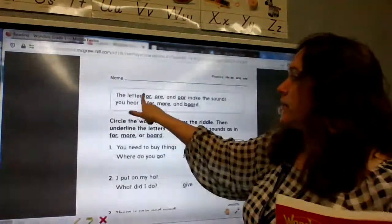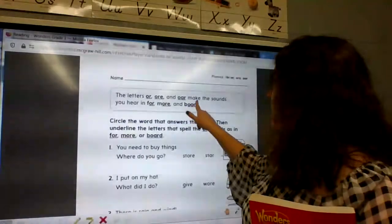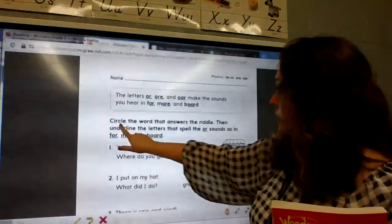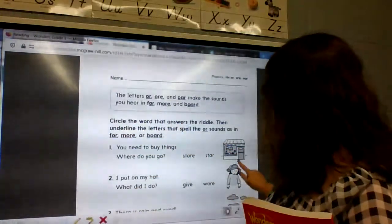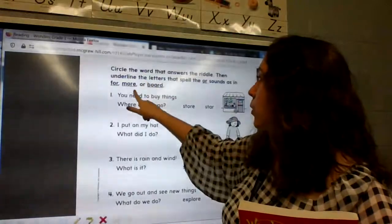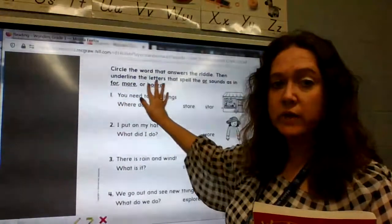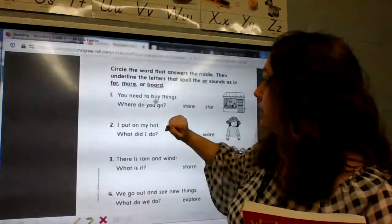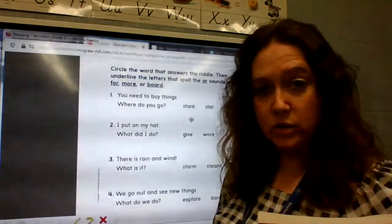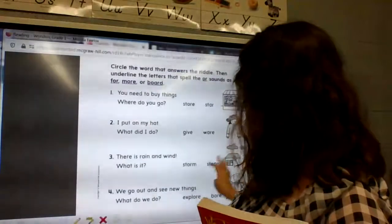All right, so the letters OR, O-R, O-R-E, and O-A-R, make the sounds you hear in for, more, and board. So we have riddles. You're going to circle the word that answers the riddle, then underline the letters that spell the OR sounds, as in for, more, or board. So you read this riddle, it's giving you a clue. What are they talking about? This word is boar. Okay? You're going to circle the word, and then you're going to underline what makes the OR sound. So you're reading the clues, circling what they mean, underlining the OR sound.